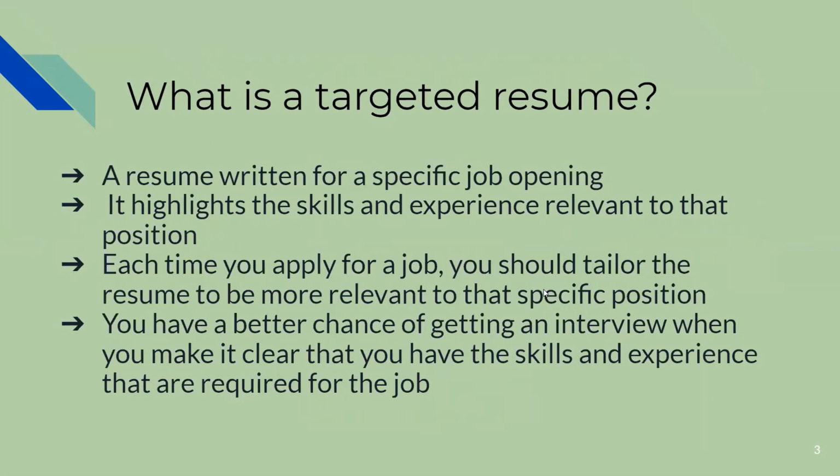So what is a targeted resume? It's a resume written for a specific job opening, and it highlights the skills and experience relevant to that position. Each time you apply for a job, you should tailor the resume to be more relevant to that specific position. You have a better chance of getting an interview when you make it clear that you have the skills and experience that are required for that job.